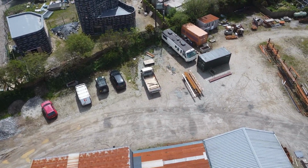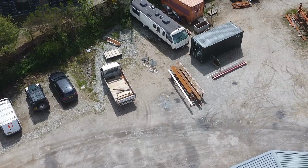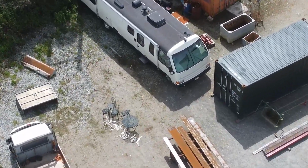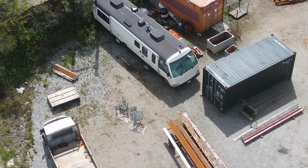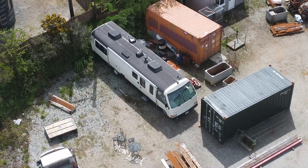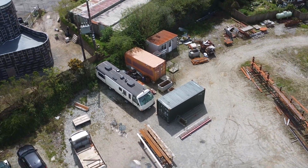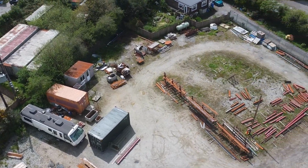So yeah. It's a nice old camper van, if they would call that a camper van. I'm not sure they would call that a camper van. It's quite a nice size one, I think, by the looks of it.